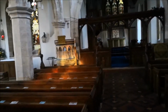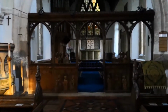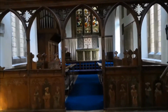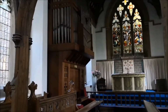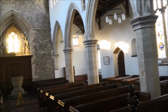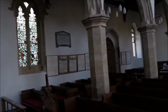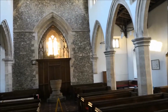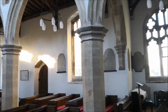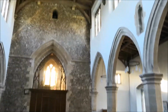So you've got the pulpit and the altar up there, and quite a nice looking organ. So it's quite nice just to come into a church and look around the history. So I think I'll continue looking for the coordinates outside before it starts getting dark. It's very cool just looking.